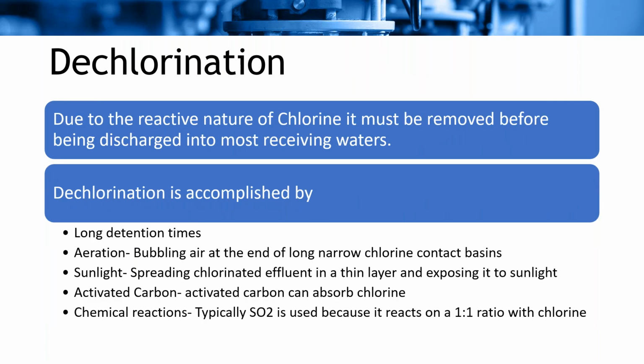With chlorination, if you're introducing the water to a point source, you are required to have some dechlorination afterwards. This is, of course, due to the reactive nature of chlorine, like we talked about, and it must be removed before it's discharged. Typically this can be accomplished by long detention times. Like we talked about, it's very reactive. Whatever's in the water is going to react with it no matter what, the oxygen above it, the air above it, anything like that. There's also aeration, where you're forcing bubbles at the end of a long, narrow chlorine basin and allowing that oxygen to react with it through that contact time.